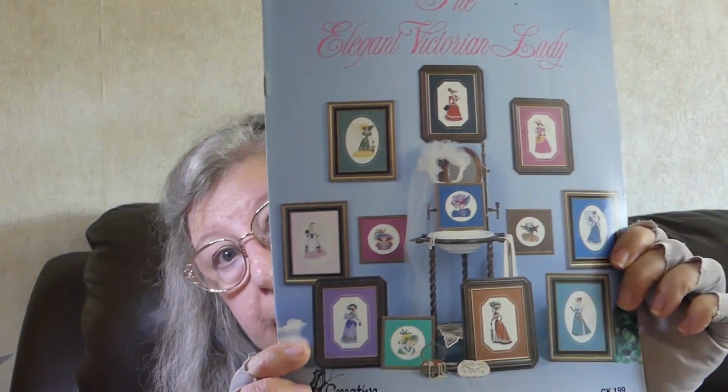If you were looking for a certain project for a certain thing, I think I will find that very useful. And then we have got from Creative Keepsakes, The Elegant Victorian Lady, and those are all the ladies that they have got charted there. I don't know if you can see them all. There's Portrait in Blue, Portrait in Copper, Portrait in Green, Portrait in Garnet. Then there's Lady in Red, in Fuchsia, in Lavender, in Copper, in Blue, in Pink, in Green and Turquoise.